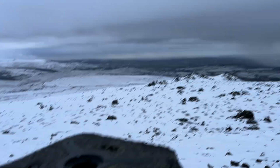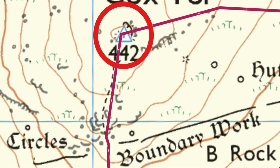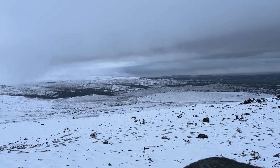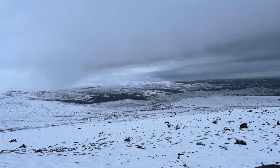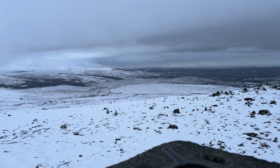Here we are then, up on the trig point, the summit of Cox Tor. Slippery little walk, so the snow is probably about 1 inch, 2 inches, something like that. Not compacted at all, so it's not frozen, so it's slippy, especially getting through the clitters. A little bit awkward, but I'll try and do the tors for you.